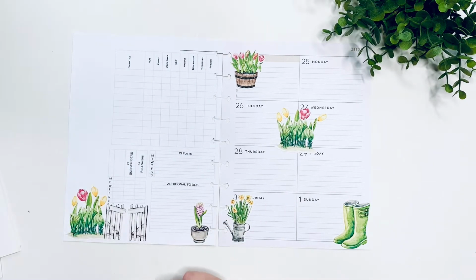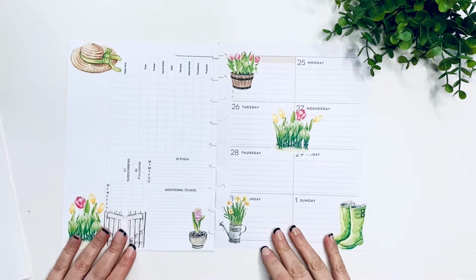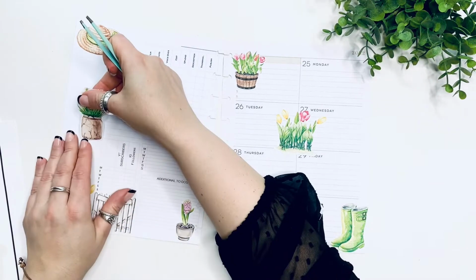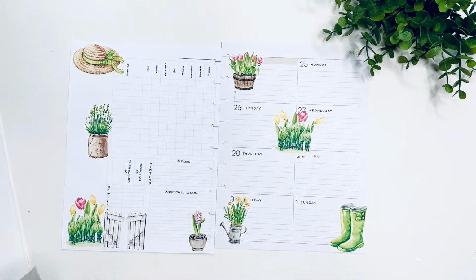Okay, so a hat, because spring without a hat, you have more and more sun exposure, so that's a must. I just really love these. Look at this one with the cracked vase, it's so beautiful. Okay, and I think I'm going to add this little birdhouse, because why not? So I have a little birdie. How cute, right? Oh my gosh.